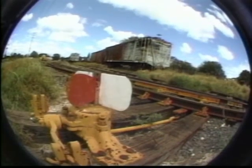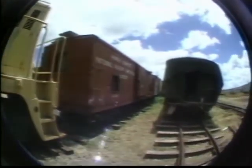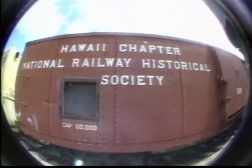The Hawaiian Railway Society, with the help of dedicated volunteers and generous patrons, continues its quest to preserve and restore Oahu's railway past.